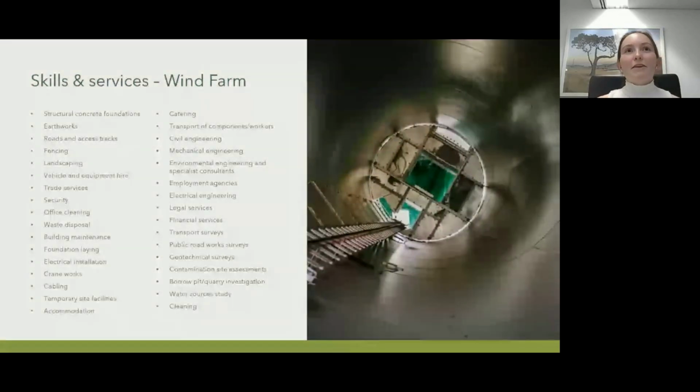So, of course, there's a wide range of skills and services required to provide a wind farm. It's obviously a combination of civil, electrical, structural, communications. So there's all sorts of packages, and this is not a total list, but just some ideas of how your business might be able to service our project and the projects coming in the region. Whether you're also looking to become or start a new career in the wind farm and renewables industry.